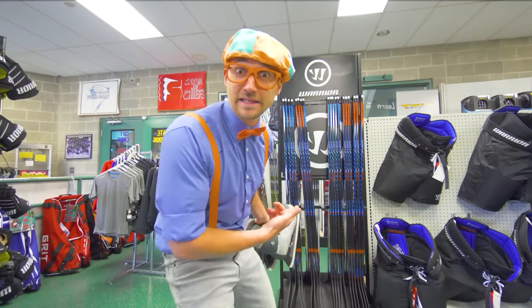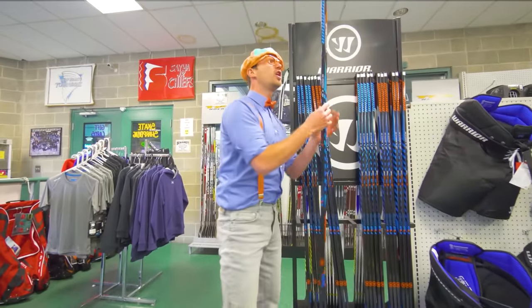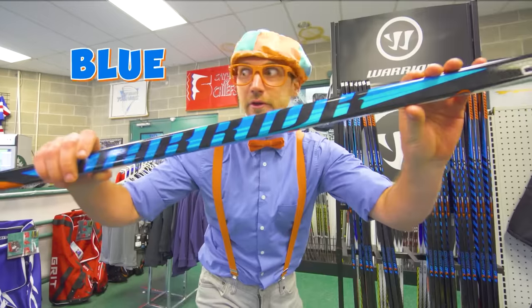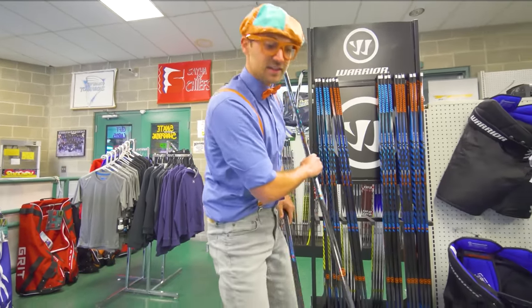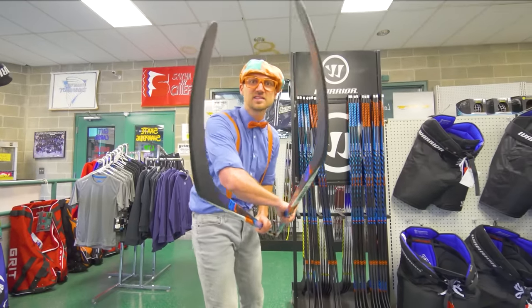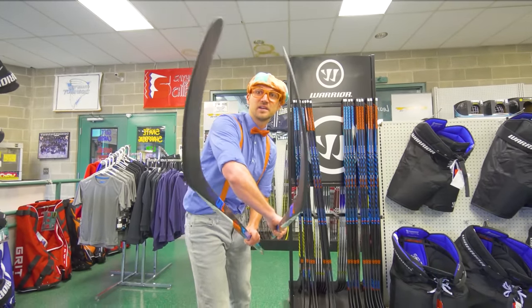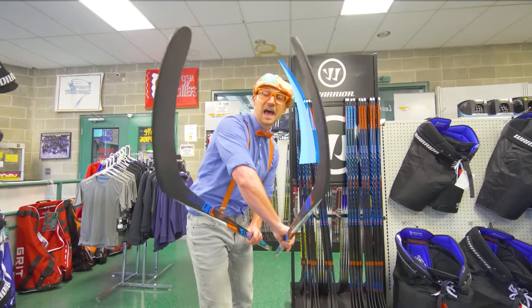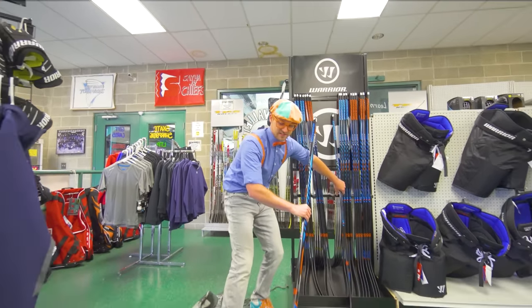Orange and blue hockey sticks! No way! Look, the color orange. Yeah, and blue. Wow. Oh, hey, look. Here's two different kinds of hockey sticks. Do you see how they curve differently? See, this one curves that way. And this one curves that way. Wow.